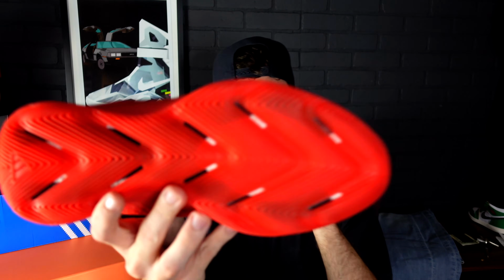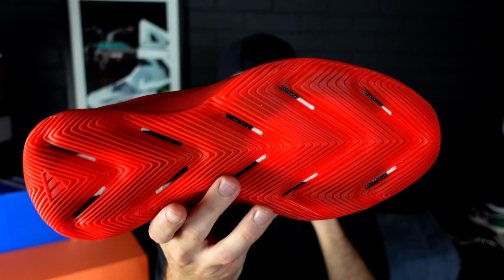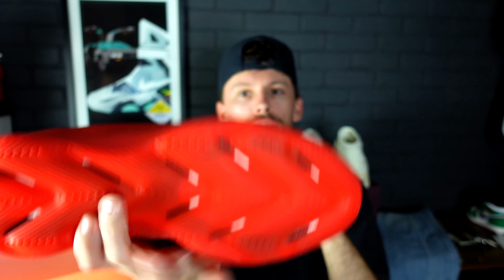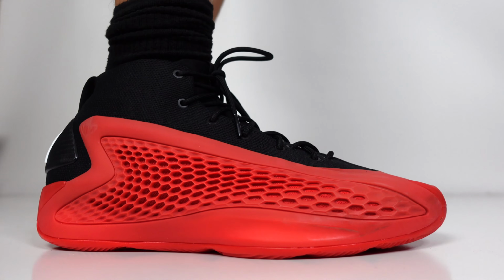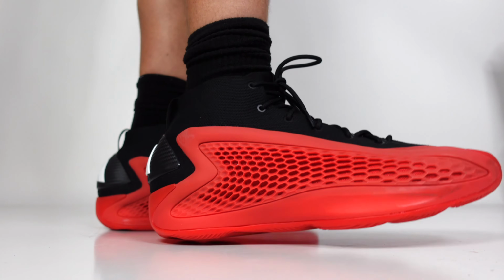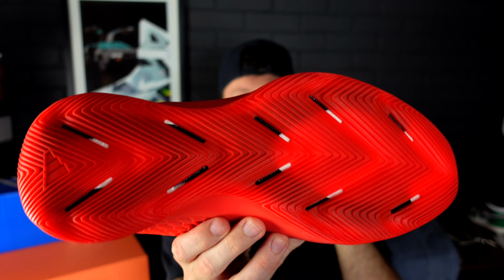Now, while we're also talking about it for the hoopers, traction is so important. This herringbone traction pattern that we have here, this shoe does play very low to the ground, and the wave-like pattern really helps you mash the cushion and the Boost that we get in this Adidas AE1. And it looks like the white areas of the shoe, towards the forefoot and the heel, are where we get a little bit of Boost. But if you're looking for a shoe that is very affordable and also high performance, look no further.